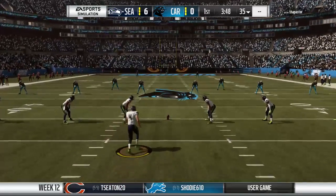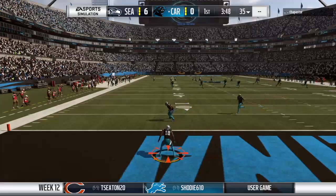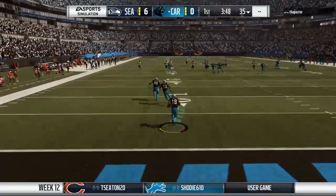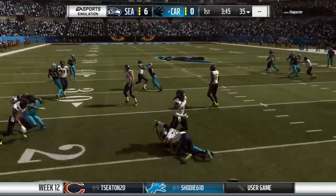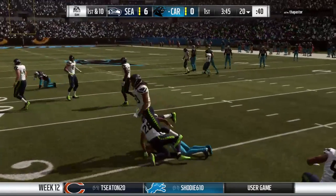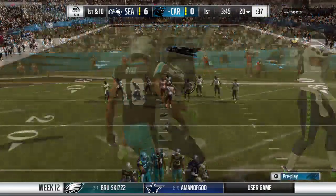Set now to kick this one away, and off it goes. That's fielded in the end zone. And the decision to come out is going to cost him 5 as he's taken down right at the 20. Carolina getting set to take the field.